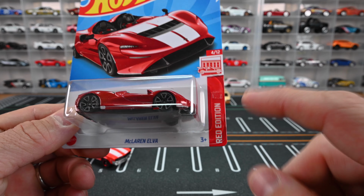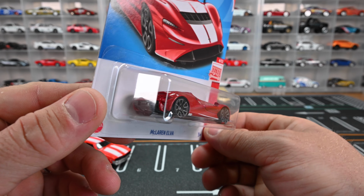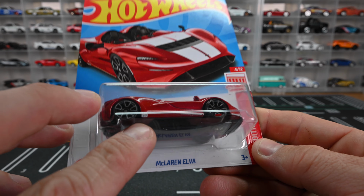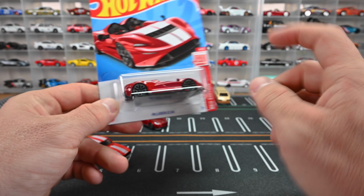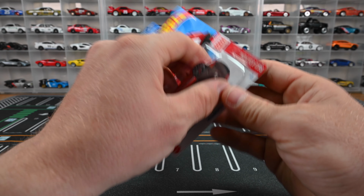You will know that this is a Red Edition. Right here on the side it'll say Red Edition, and also somewhere on the car it will say red. Right here on the McLaren it says red right there in small letters, and that is a dead giveaway as well, letting you know that this is a Target Red Edition. We've seen this car in gold in the past, so we got the McLaren Elva. Let's go ahead and open it up.